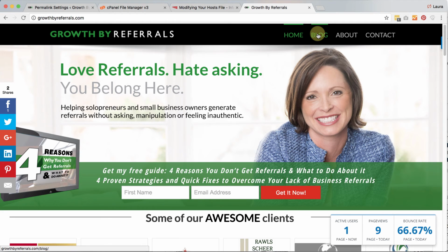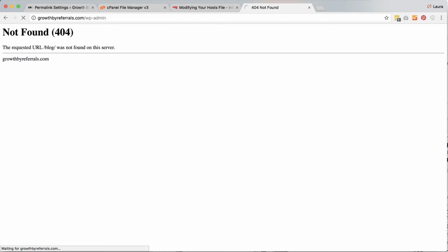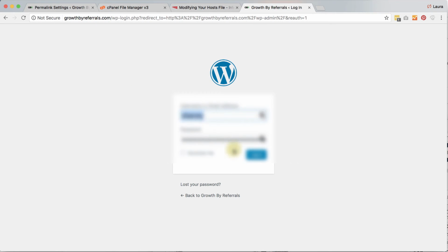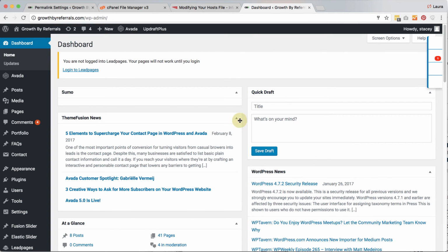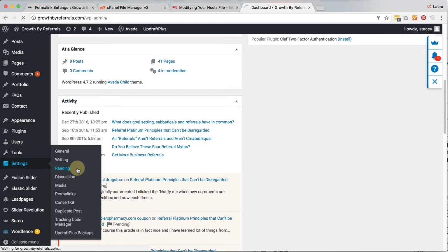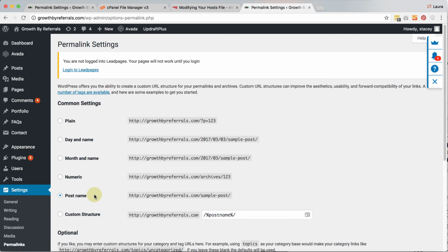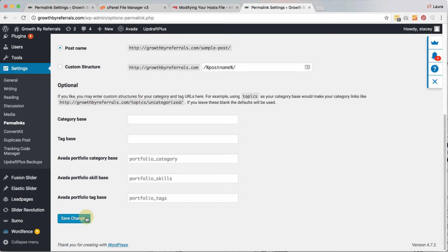Okay, so what we need to do then is click on, for example, blog. You can see, oh no, it's not finding this on the server. So what we need to do is log into the administration for the new server. It will be the same username and password that you were using on the old server because it's the same database. Then you're going to go back down to settings and the Permalink file, and make sure post name is selected. That's what we decided. And we're going to click Save Changes.